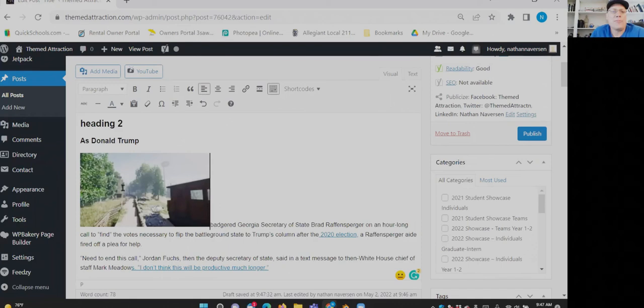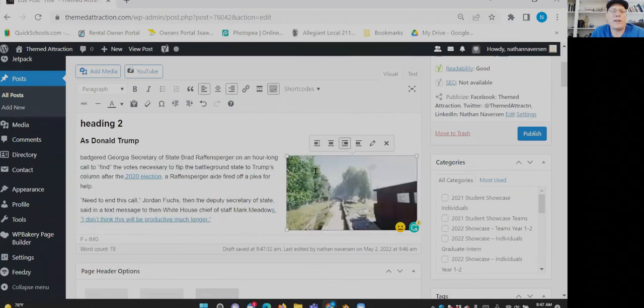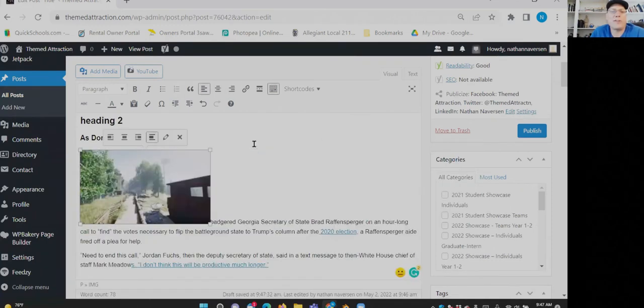Okay. So if you click on this image, you can left justify it. It'll wrap the text around on the one side. You can right justify it. It'll be on the other side. You can center justify it, or you can give it no justification at all, and you can add multiple that way. That's probably the best thing to do if you're doing multiple images.